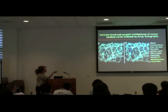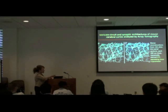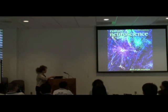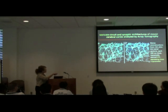But what you can see here is the meshwork of interactions that the processes are forming. And you can see that the processes are studded with these little dots, which are the spines that have been formed on the dendrites, and actually are the sites at which synapses are formed.